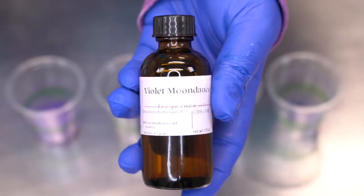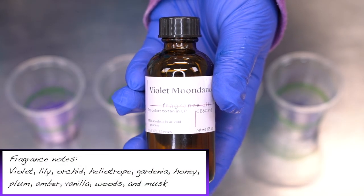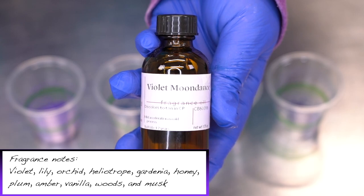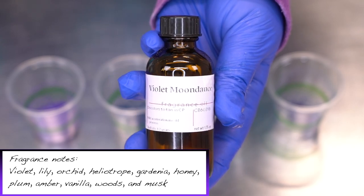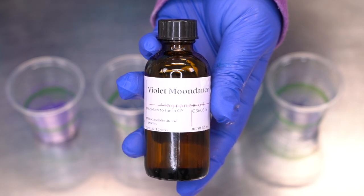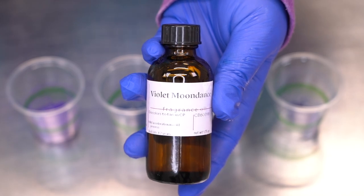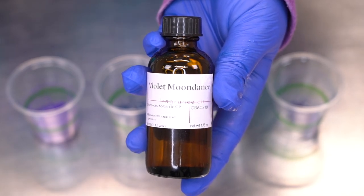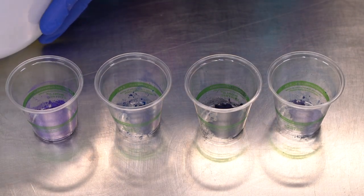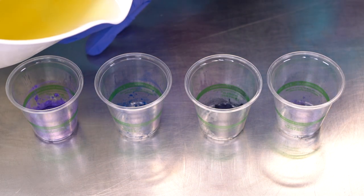For the fragrance, I'll be using Violet Moondance. This is from Brambleberry. It is part of their Mooncraft collection that has just launched recently. It is all very beautiful and it smells absolutely divine. Every single one of those fragrances is really good. They really nailed it.